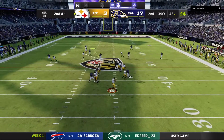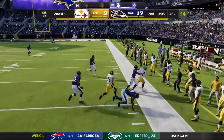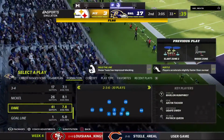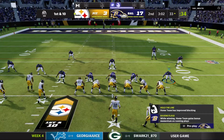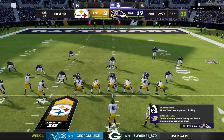Here's Herbert. Escaping the pressure right. And he's able to take it across midfield before going out of bounds. Now, I know it's an emotional game, Charles. You can't do that. And when you get into your film sessions and you argue your case with your coaches, that's exactly what they say at the end. You just can't do it. It costs your team.